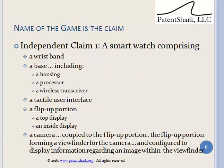Well, let's visit the claims of the present invention. In particular, let's look at the independent claims. An independent claim stands alone and contains a preamble as well as all the elements necessary or essential to define the invention. Claims 1, 5, and 13 are in independent form in this case.